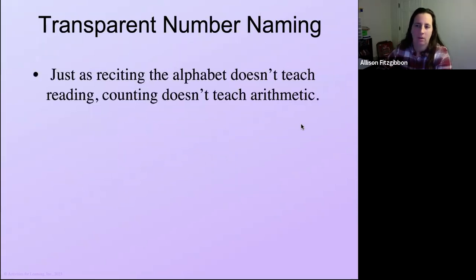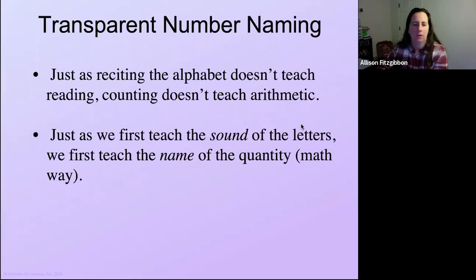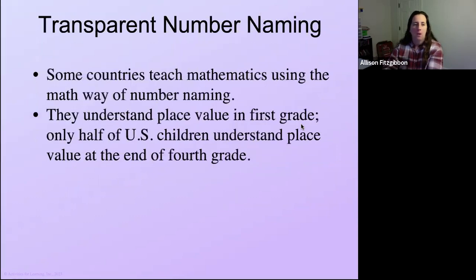So again, back to the language stuff, the reading. Just as reciting the alphabet doesn't teach reading, counting doesn't teach arithmetic. We first teach the sound of letters, then we first teach the name of the quantity, the math way. Some countries teach math this way, using the math way of naming numbers. That's just how they start.